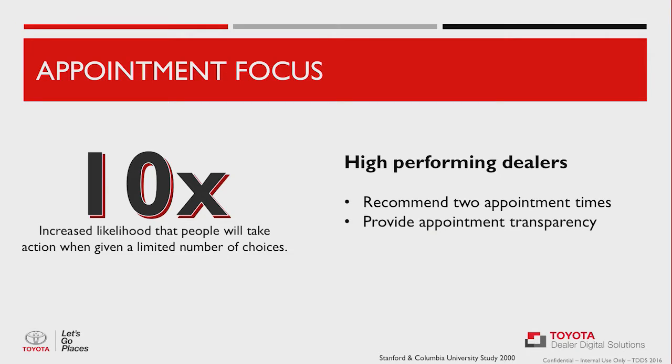So Stanford and Columbia ran a really cool study where, and it makes perfect sense. When you provide somebody too many options, they don't make a decision. When you provide somebody no options, they don't make a decision. What is our standard procedure for asking for an appointment when we talk to leads? When can you come in? When do you want to come in? And what's the standard response? Nothing, or I got to talk to my wife, or I don't know, eventually.